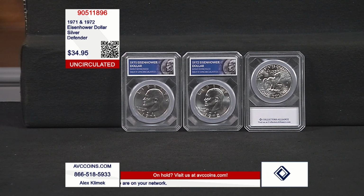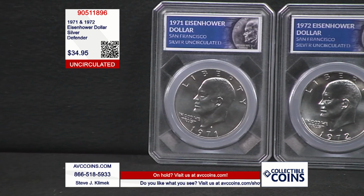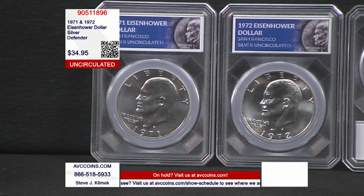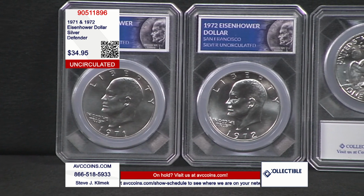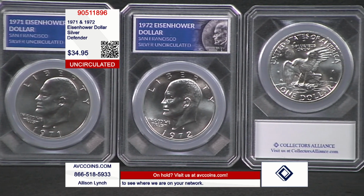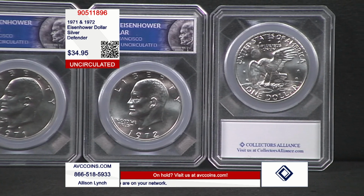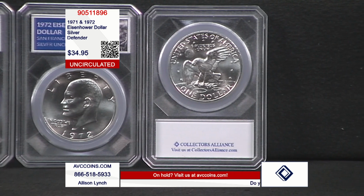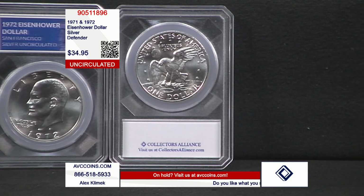But what many collectors have forgotten was they actually did make a silver Eisenhower dollar. The only catch was you had to buy it directly from the United States Mint from 1971 to 1974. As a result, many collectors just simply missed out on these coins because it's nothing like collecting today. There was no email you could get. There was no quick text someone was going to send you saying, hey, there are these new silver dollars you can get at the San Francisco Mint.